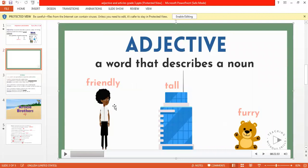This is a friendly, nice woman. Friendly and nice, both of them are adjectives. I can have them both in the same sentence. She is wearing a white shirt. White here is the adjective. Colors are also adjectives.